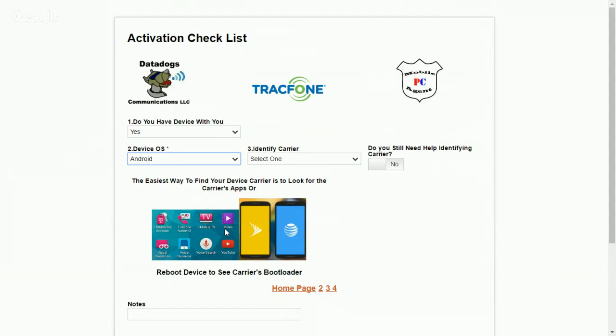So right here, we have some T-Mobile apps. Each major carrier is going to have its own apps in the phone if it's an Android phone. And if that doesn't work, then try to reboot the phone, and it will let you know on the bootloader what kind of phone it is. Now, some of them clone phones do have T-Mobile software, and some of them clone phones do have bootloaders.